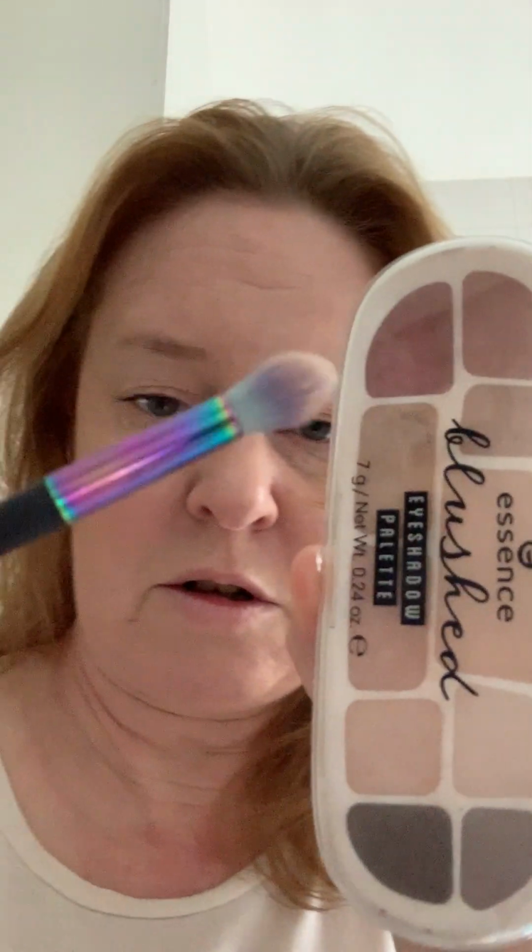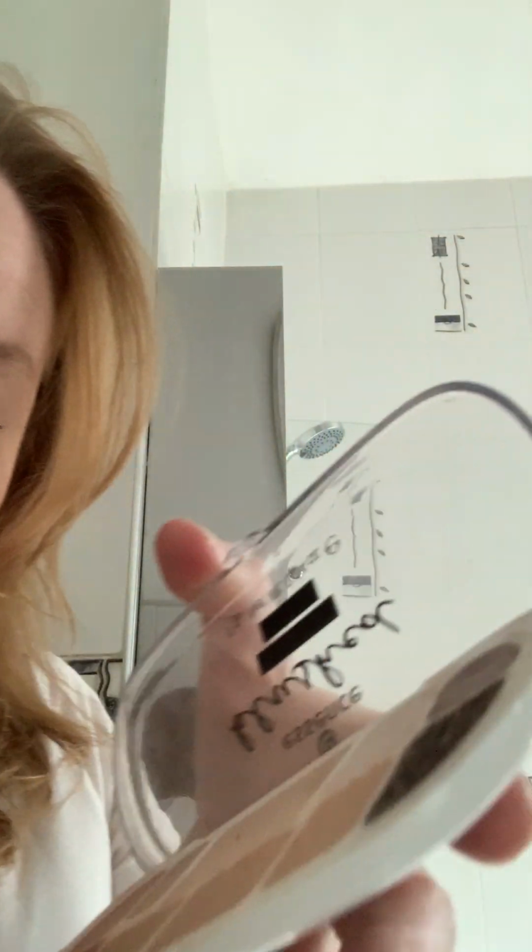So for, what shall I use for my eyeshadow today? I'm going to use that. I'm going to use a big brush to start with, and do a sweep over. Don't forget, I've used my brush for the bronzer and the blush, so there's already some colour on there. I'm going to use the one that's closer.